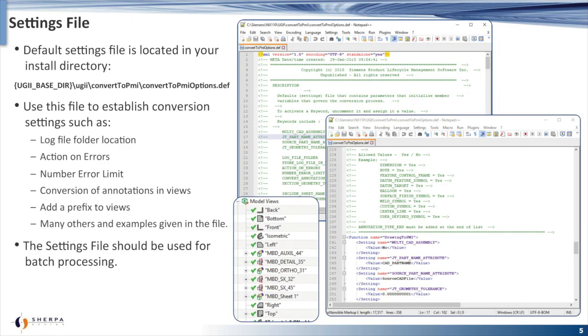The settings file can be used to adjust things like your log file location. You can actually save it back into Team Center. Your action on errors, you can actually have it stop or abort that particular conversion if it runs into a bunch of errors, saying I've run into too many errors with this one, I'm just not going to do it. I'm going to move on, and it'll be in the log file showing you what happened.